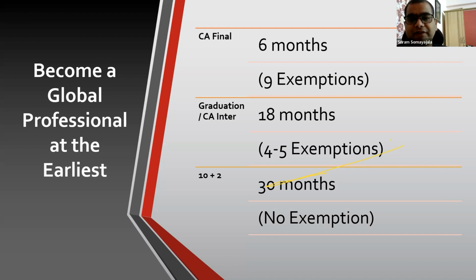So if you are a CA, fine. If you're a qualified CA, a member of the institute, you are required to write only 4 subjects, which are in the last level. And you can take 9 exemptions, which is 3 subjects in level 1 and 6 subjects in level 2. All 9 subjects are exempt for you, and you can finish it off in 6 months.